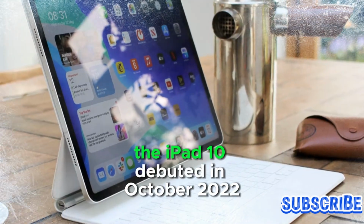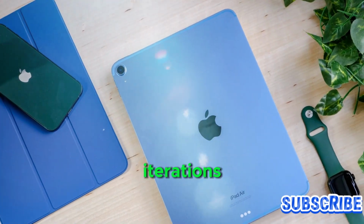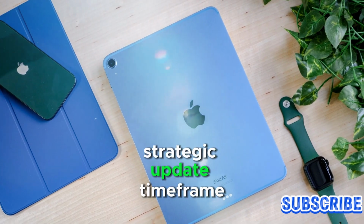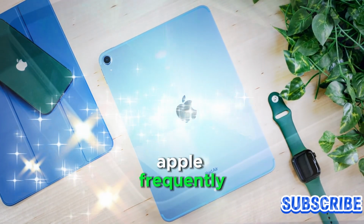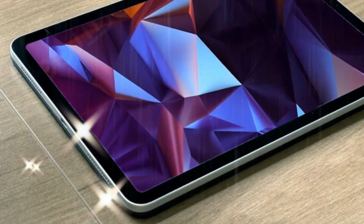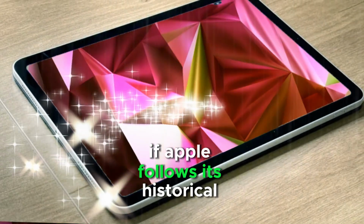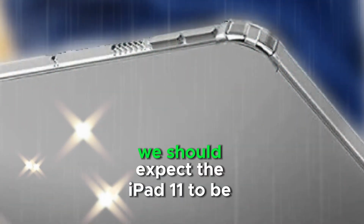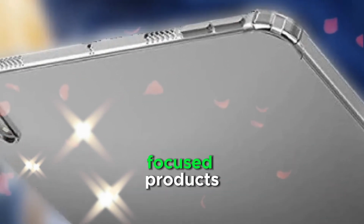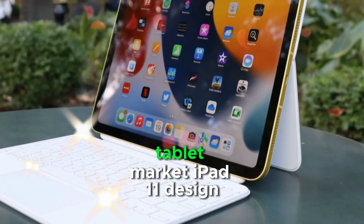The iPad 10 debuted in October 2022, meaning an 18-month gap between iterations. Longer than usual, but still within Apple's strategic update timeframe. Apple frequently uses its spring launch event to introduce more affordable devices, including entry-level iPads and the iPhone SE. If Apple follows its historical pattern, we should expect the iPad 11 to be revealed alongside updates to other budget-focused products, reinforcing Apple's position in the competitive tablet market.